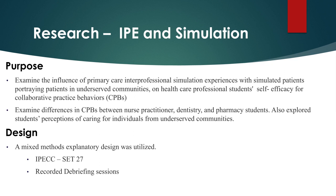Our design for the study was a mixed method design, typical with many IPE studies. We used the IPEC SET 27, which is a validated instrument. And then we recorded our debriefing sessions and went through each of those recordings to extract data. Next slide, please.